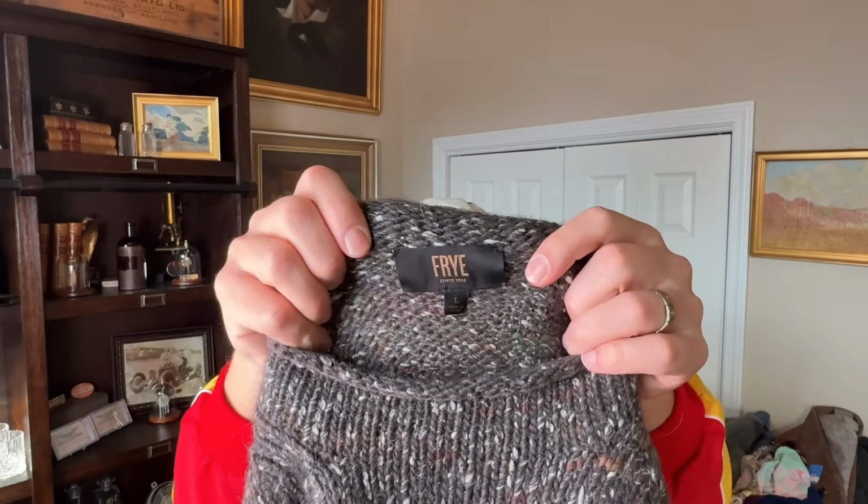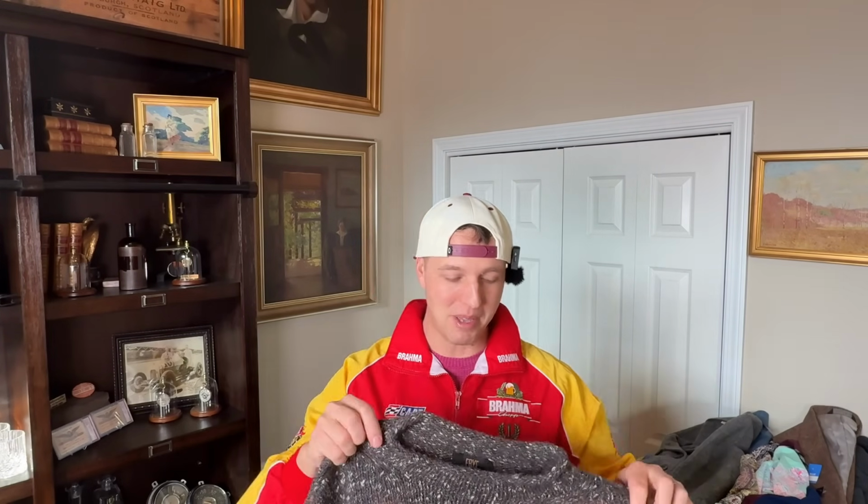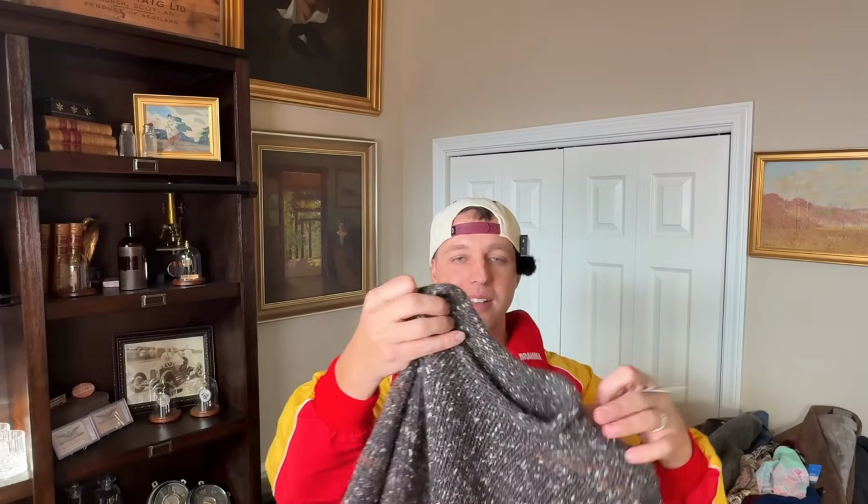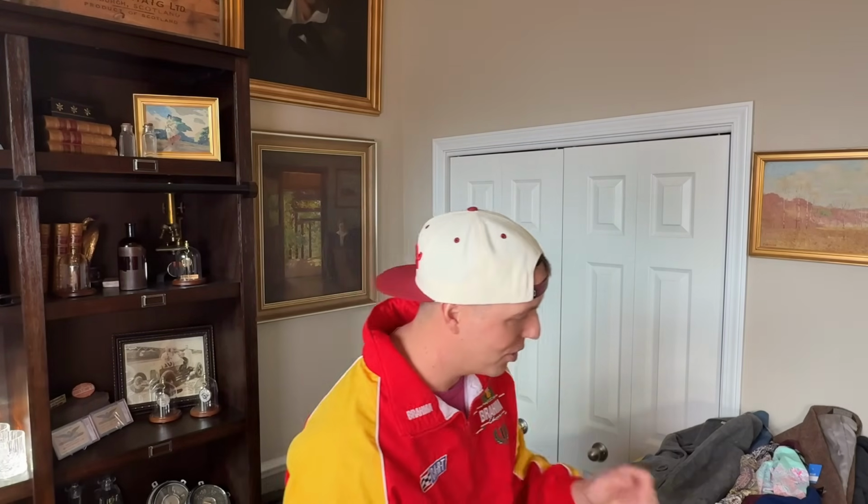Frye. Let's do Frye. Let's transition from Frye boots and clothing into shoes. Frye is a brand that most people know for boots and shoes for men and women, but I guess they make wool sweaters too. $5 for this men's Frye wool sweater. I actually didn't comp it out. Don't at me, don't be mad. I just think it was probably a good buy. For $5, I'm going to risk it for the biscuit.